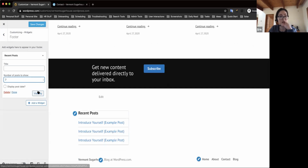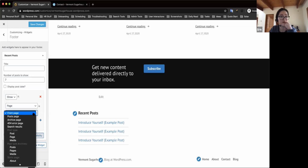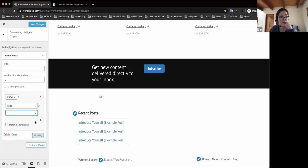But if we had more posts to show, you could set that number to 5 or 7 or whatever you wanted it to be. You can also specify which pages you want your widgets to show up on. So like in this case, we're just going to say show if page is home. And so this widget would then only show up when someone is on your home page. If they navigate away from the home page, then this particular widget would not be showing. So I'm going to go ahead and save that.